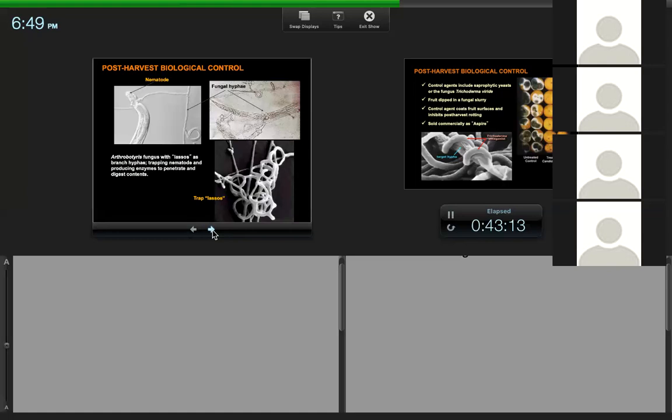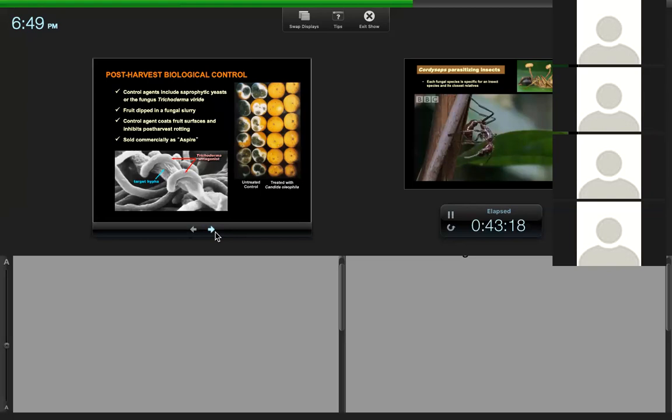Okay, next slide. Here you have a fungus that is used to control another fungus. There are fungi that cause fruit and vegetable decay when they're stored for long periods of time, especially when there's high humidity in the storage area. So how do you protect these fruit and vegetables against these storage fungi? You dip them in another fungus, which goes after what we call the target fungus.